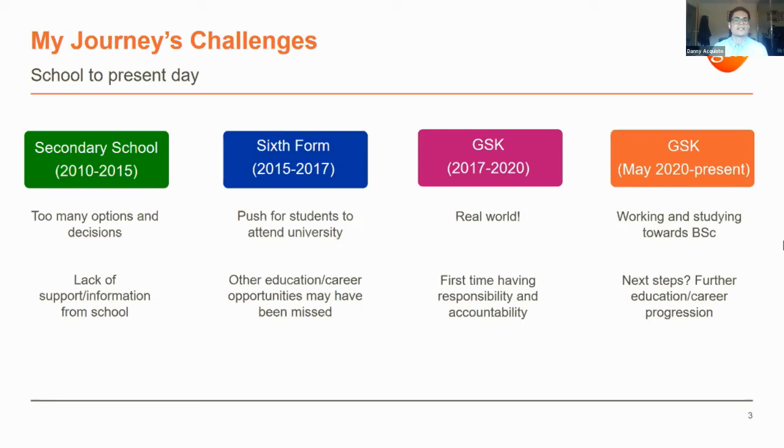I think it's difficult at this point. You're studying towards your A levels. You have all your exams. Some people have 9 exams in 1 month, and it's a lot, as well as having to pick a career choice or a university option that you might not really want to do at the time.